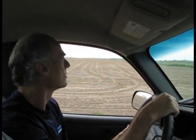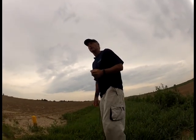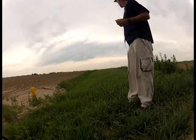We're on the property of Gordon and Reed McPherson's, and we're going back to check out these broad-based berms that were constructed earlier this spring. What we're doing here is we're evaluating best management practices, and what we're looking at on my right behind me is a broad-based terrace, a field terrace. As you can see, it extends off into the horizon.